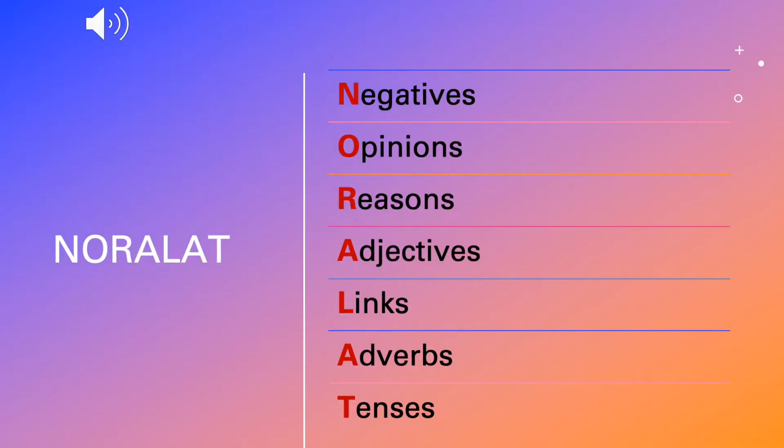Whether you are studying for French GCSE or IGCSE or simply trying to improve your written French, here's a mnemonic that is not mine. I found it a long time ago somewhere on the net, but it's a really good way to remember all the things you need to incorporate to sound more sophisticated. It's called Noralad, and each letter stands for something that you need to remember to include in your writing or even in your speaking.